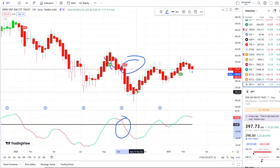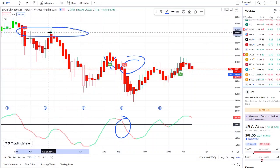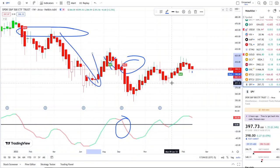This turned out to be a pretty big fake out, and the only bull indicator that popped up after the bear indicator from January of last year and that double rejection there in March and January, to go ahead and do the next leg down.